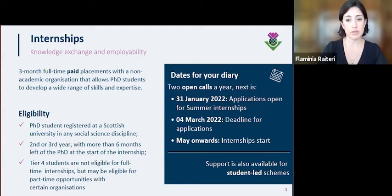So the key point about this scheme is that students must apply with a non-academic partner rather than applying to the partners that we provide. We tend to encourage supervisors to help students with introductions or suggesting organizations, and we can also try and help with that. What SGSSS can also do is support organizations with 50% match funding for those organizations interested in contributing. So these are the two models we've got for internships.